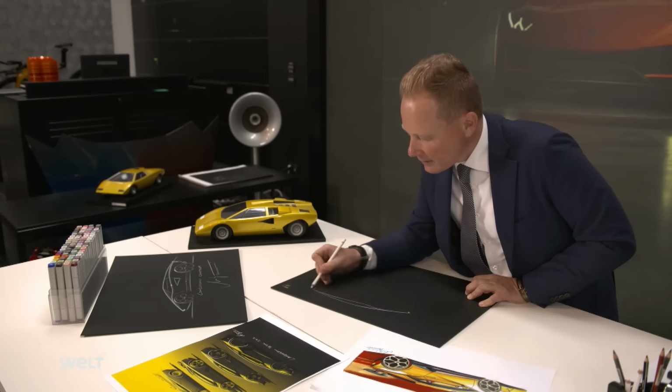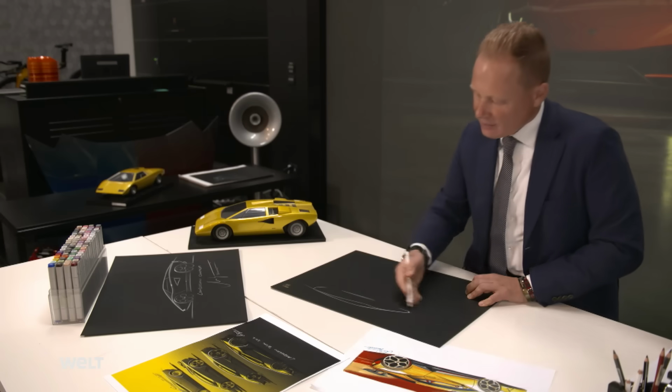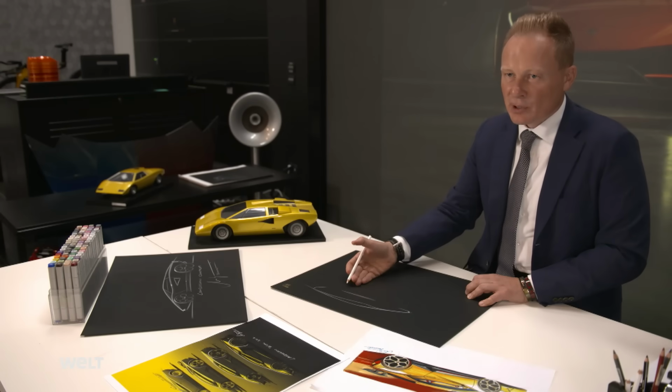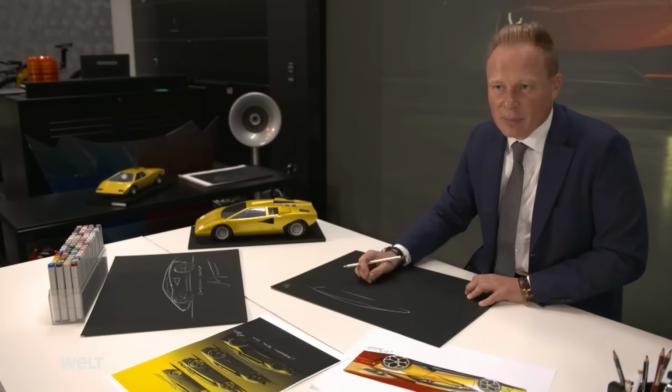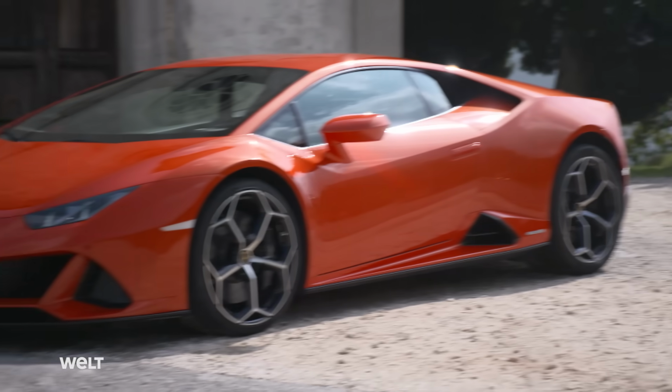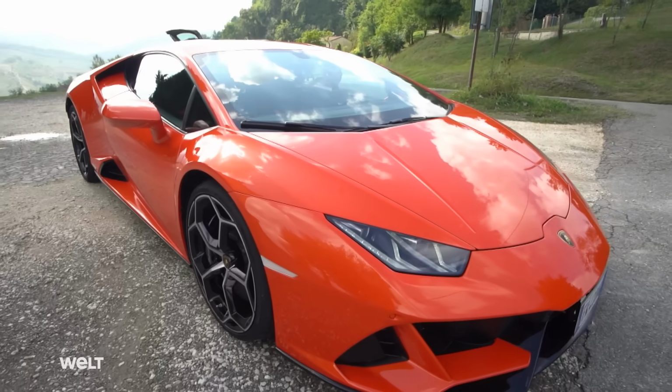Ultimately, the Gandini line is this continuous line, the silhouette. Even without the wheels, you can see this is a Lamborghini. I tried it once with my son. I drew this line and he immediately said, "That's a Lamborghini, Daddy." It's the strongest DNA in the entire automotive sector, this architecture that only the Lamborghini has. The position of the side windows makes for very sharp angles, it's completely different from other super sports cars. They usually have a dome-like roof.